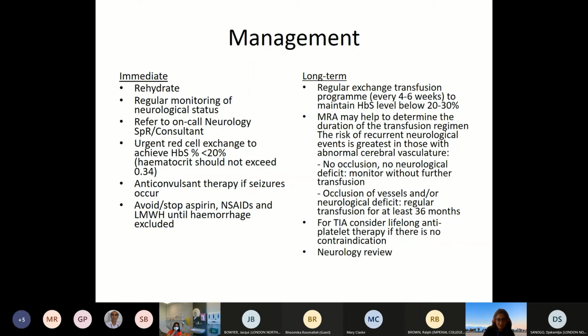I would also say that as patients with sickle cell are getting older, not all strokes will be related to their sickle cell. It may be related to other causes of stroke, just like the general population, such as hypertension, diabetes, atrial fibrillation.